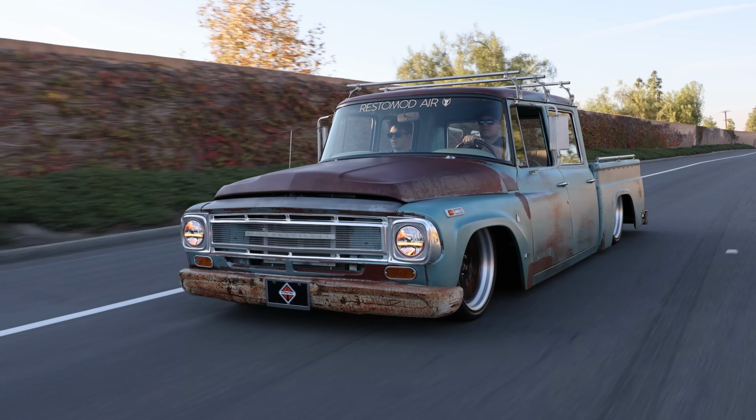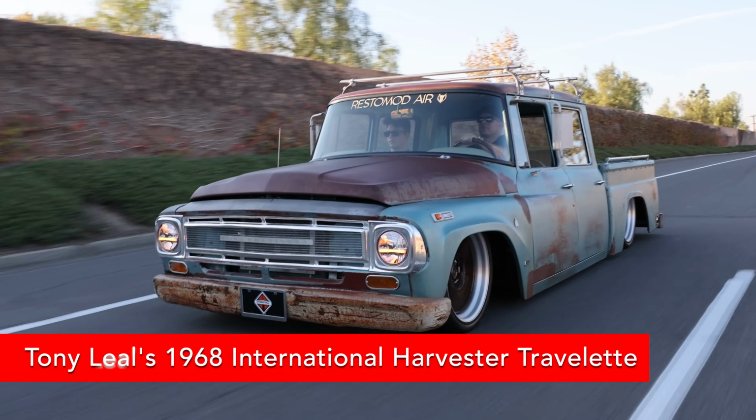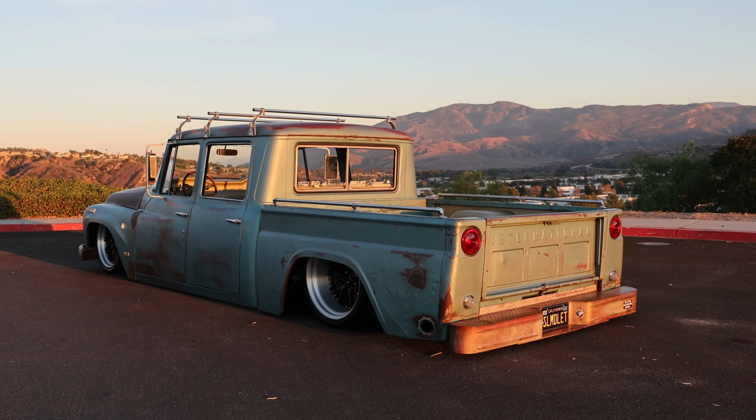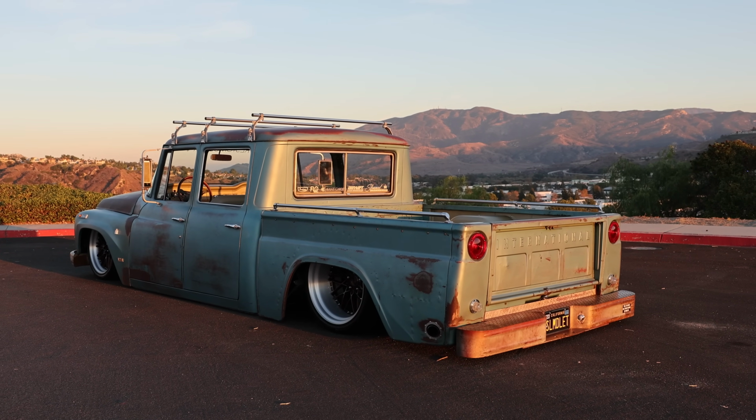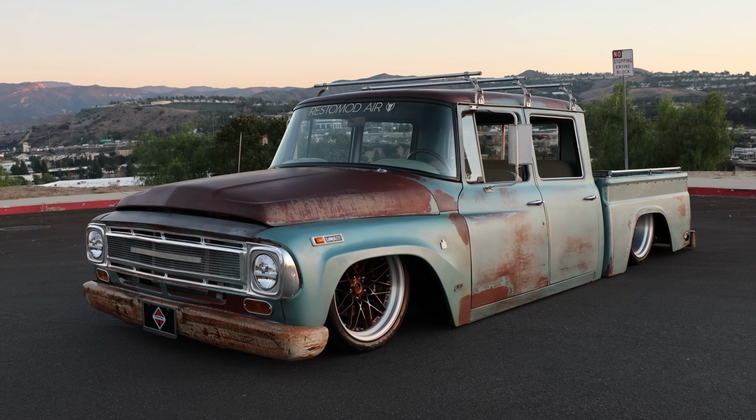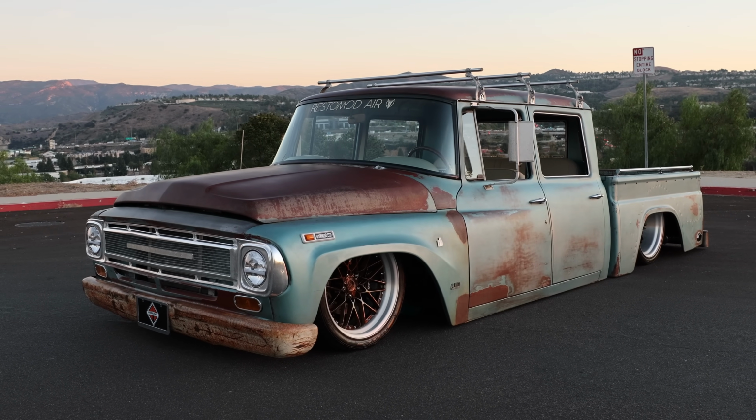Always wanting to build something different from the rest, Tony Leal is not afraid to break new ground with his ideas. Recently, he found a classic 4-door pickup online and was inspired to build it as a family cruiser. It turned out to be a pile of junk, and a buddy found this '68 International Travelette, which was in better shape.